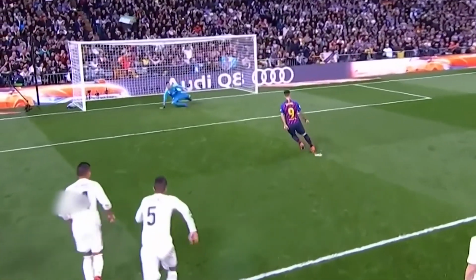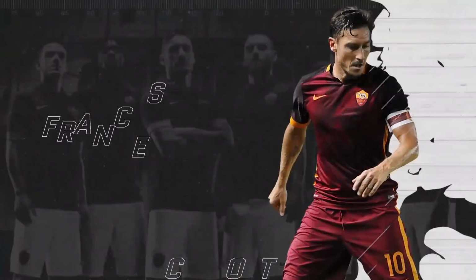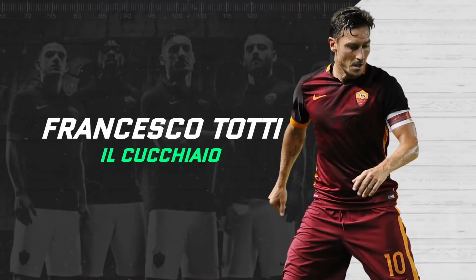Numerous players have tried Panenka penalties since then, but it isn't as straightforward as it looks. Isn't that right, Sergio?